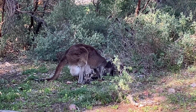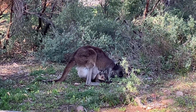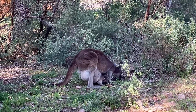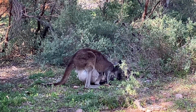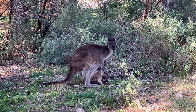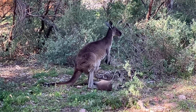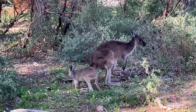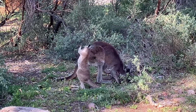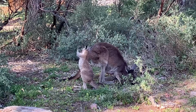There's some great footage Tammy got of Joey having a little feed with its mum. And then you see it climb out of the pouch, which I've never seen before, to be honest, so pretty cool to get on footage. Bit unsteady on its feet, as you'd expect. And then look at the size of it. A big morning stretch. That is a big Joey to be sat in that pouch.